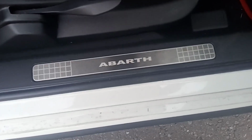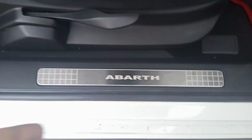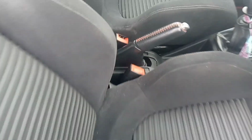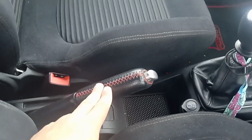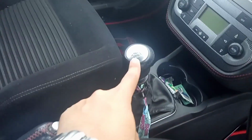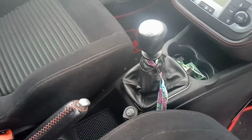Also loving that Abarth floor mat. That looks really, really good. And we've got this very retro style Abarth side sill here, or kick plate. That looks really, really nice too. This car is just full of goodies, honestly. It's so, so nice looking. And we've also got a red stitched handbrake, which is very similar to mine, but mine wears a white one, and a very nice stock shifter there. That looks extremely sporty with the leather gear gaiter.